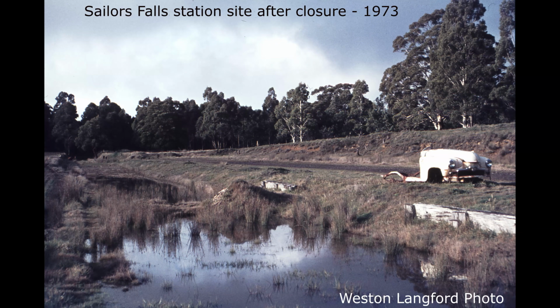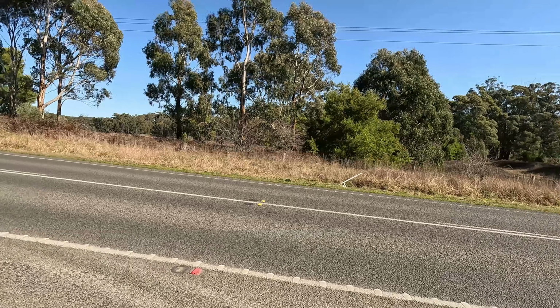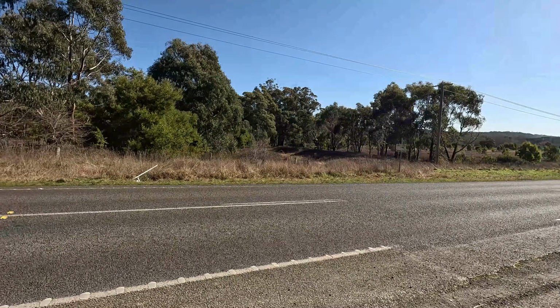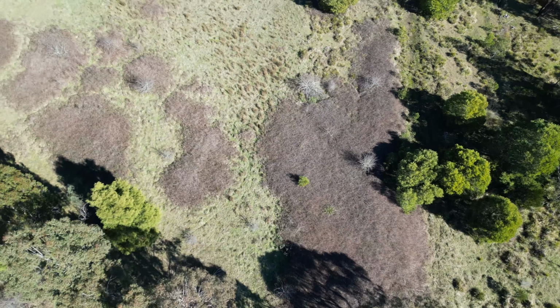Sailors Falls is the next station. There is not much to see now, as a private residence has been built on the site. The driveway gives a hint at the roadbed. Let's follow it from the air as it crosses the paddocks toward the next station, Leonard.